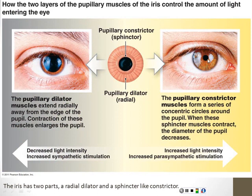So the iris, which is the colored part of the eyeball, is made up of two separate muscles that work in opposition. So the inner part of the pupil is a circle. So it's a sphincter, right? We talked about sphincters, and when they contract, they close a hole, and when they relax, they open one. Well, the inner part is a sphincter, and the outer part is a radial muscle. In other words, like spokes on a bicycle tire, they all go in towards the center.